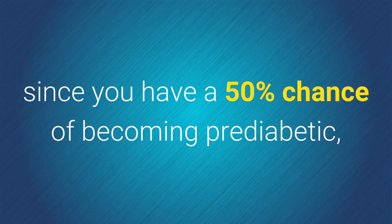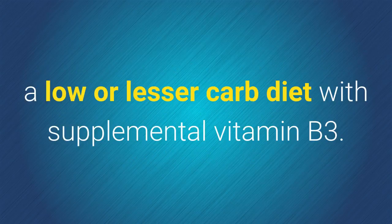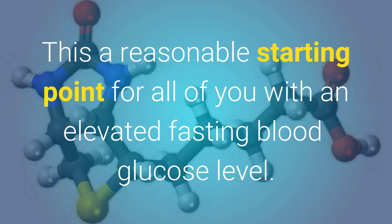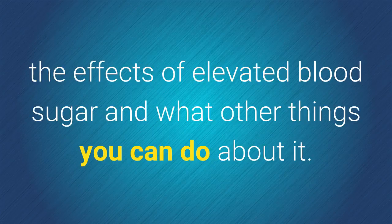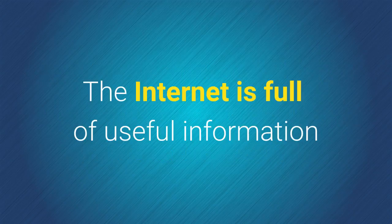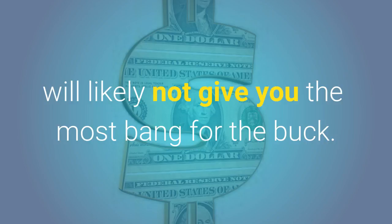Since you have a 50% chance of becoming pre-diabetic, you can also add an anti-cancer component by going on a low or lesser carb diet with supplemental vitamin B3. This is a reasonable starting point for all of you with an elevated fasting blood glucose level. Consistently cut back on your carbs and begin to study the effects of elevated blood sugar and what other things you can do to lower your blood sugar. The internet is full of useful information. If you are not working on a low-carb diet, whatever else you are doing will likely not give you the most bang for the buck.